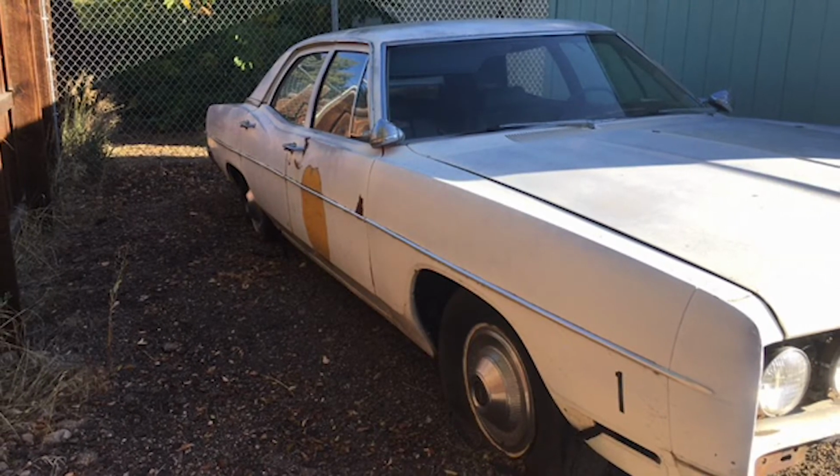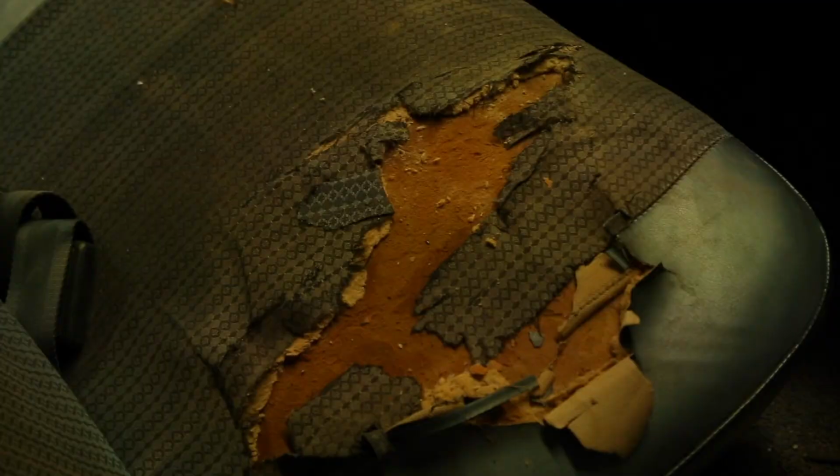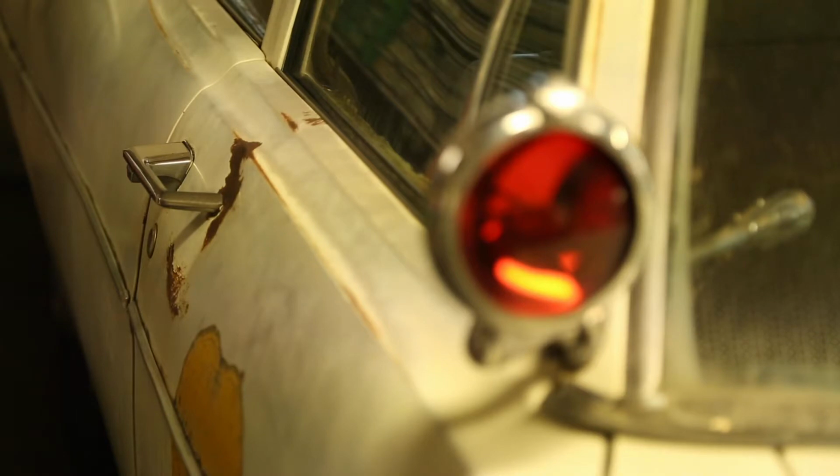The restoration was challenging at every level. The interior was completely shot. It was mouse and squirrel eaten away. The interior was falling apart. The outside was rusted in spots, and it's got a lot of Bondo. The car's probably been wrecked we don't know how many times.